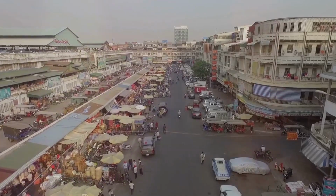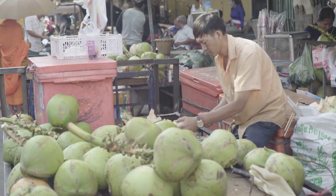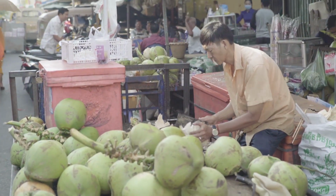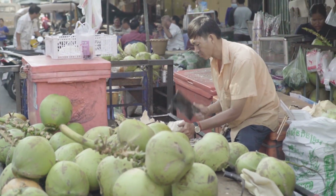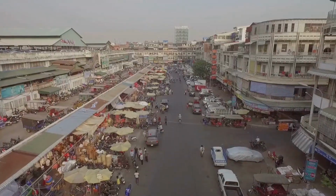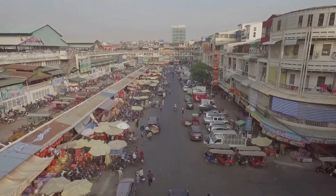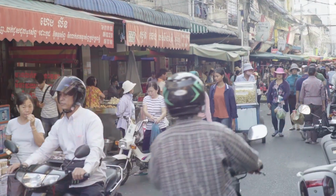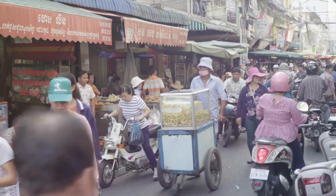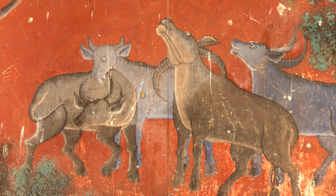The market is also a melting pot of locals and tourists alike. Here, amidst the cacophony of haggling and the clatter of commerce, you can engage with the friendly locals, learn about their traditions, and maybe even pick up a few Khmer phrases. With its lively atmosphere, the Central Market is more than just a shopping destination. It's a cultural immersion, a sensory feast, and a glimpse into the everyday life of Phnom Penh. For a truly local experience, the Central Market is a must-visit.